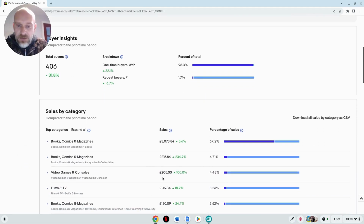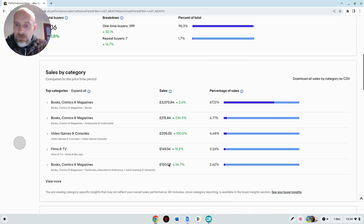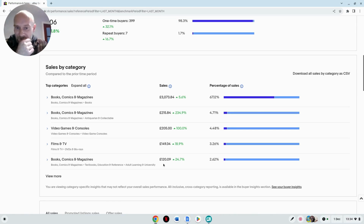Before I go with the rest, this number here, £205, my son sold his Xbox. So that's his. Obviously it's through the business account, so I pay my taxes and everything on it, but I'm not counting that as part of my sales because it was a wee extra and the money went to him, basically. But a bit of a breakdown, we can see that we had just over £3,000 in normal book sales, a couple of £100 in the antiquarian and collectibles, 120 in adult learning. There's another £40 or £50 that went on some reference books.